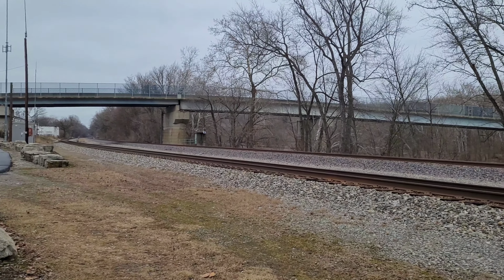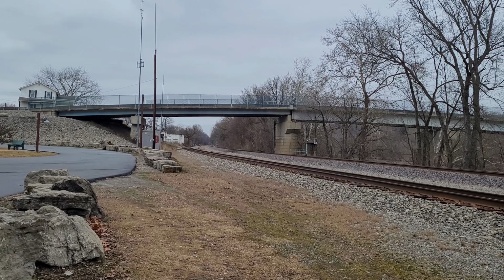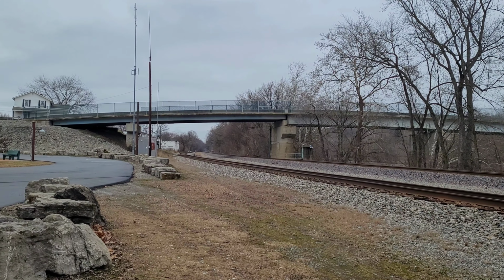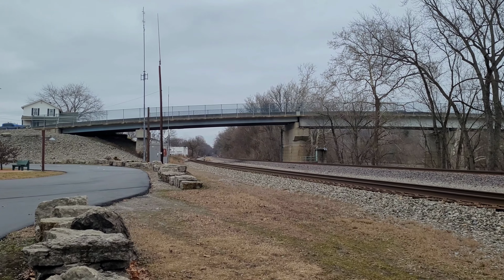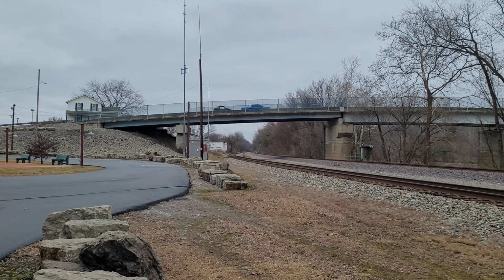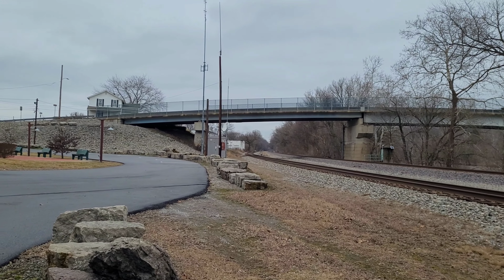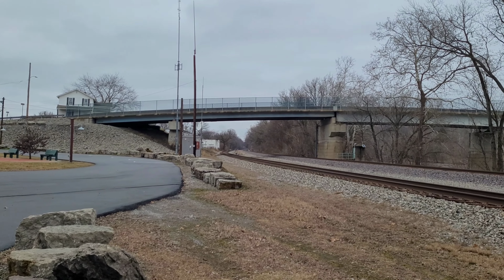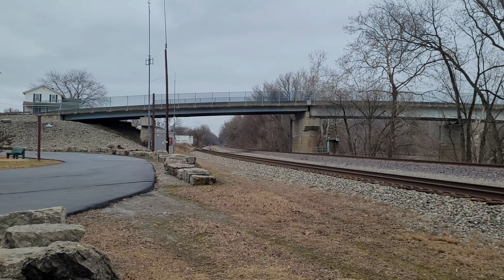We are now awaiting the train I went out for on this day, which is loaded ethanol train B773, formerly K676. And this train does have foreign power. It's got two CN locomotives, both of them up front, no CSX. And the leader is an EMD SD70M-2. The second unit, I think, is a GE ES44AC. So, yeah, more foreign power here on the CSX Pittsburgh sub, this time Canadian National. So, I hope you guys enjoy this video.